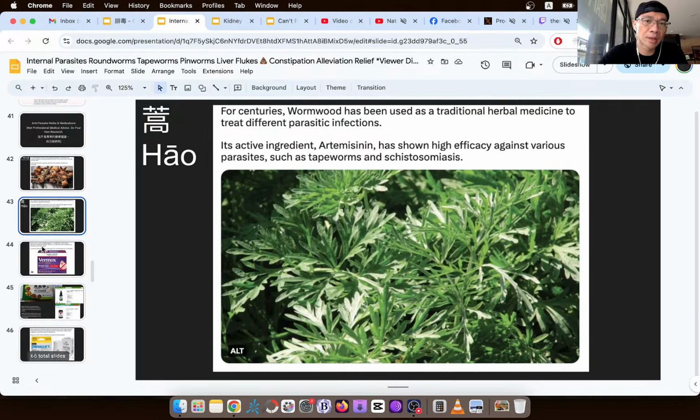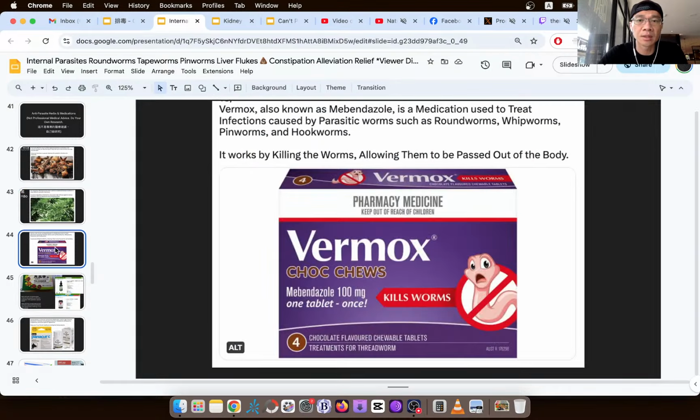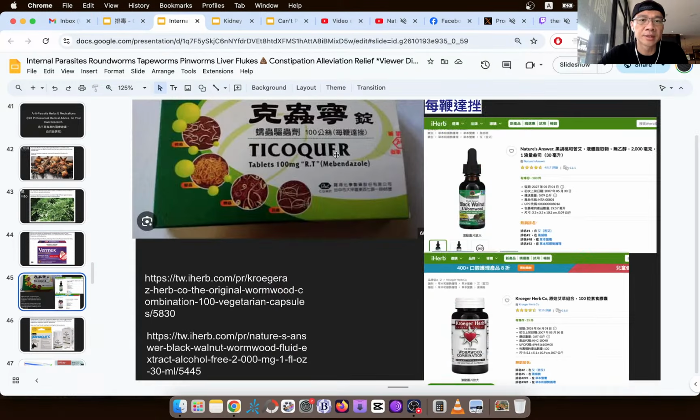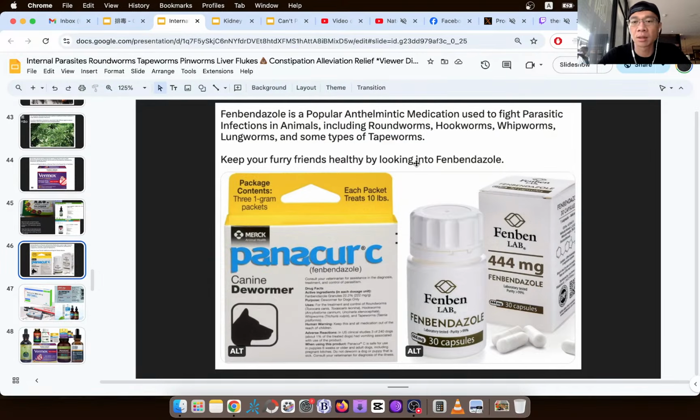Here with this wormwood, another product that is very effective against parasites. This is OTC, mebendazole. Over here, this will help treat different threadworms. This is also mebendazole. This is black walnut and wormwood, some type of wormwood combination. This is the tincture form. For your pets, you may look into Panacur C, fenbendazole. This is a product for your dogs. Also, they have products specifically for your cats. So talk to your vet.